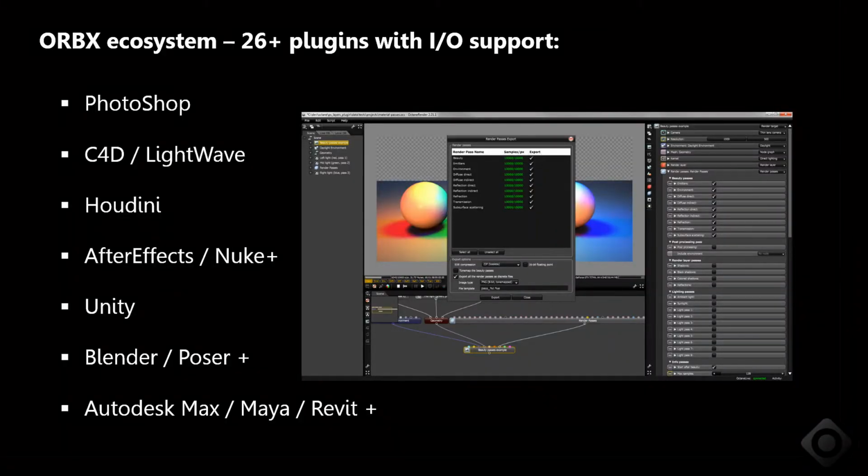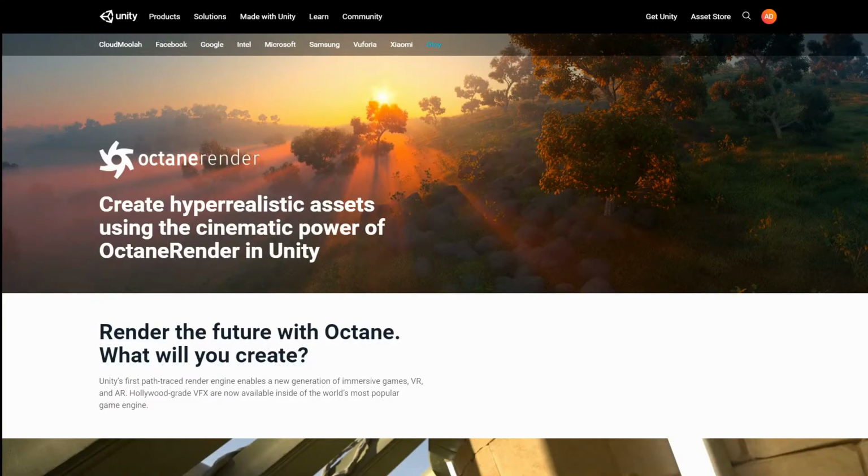The ecosystem that Octane is connected to is also pretty remarkable. There's 26 different applications that have Octane plugins. Starting in November, you can get a single annual subscription to Octane, and you get all of them. So it doesn't matter whether you're a Photoshop user or Unity user. In fact, Blender and Unity and Unreal will be free. You get all these different plugins, and you can exchange assets between them completely with preservation of materials and lighting.